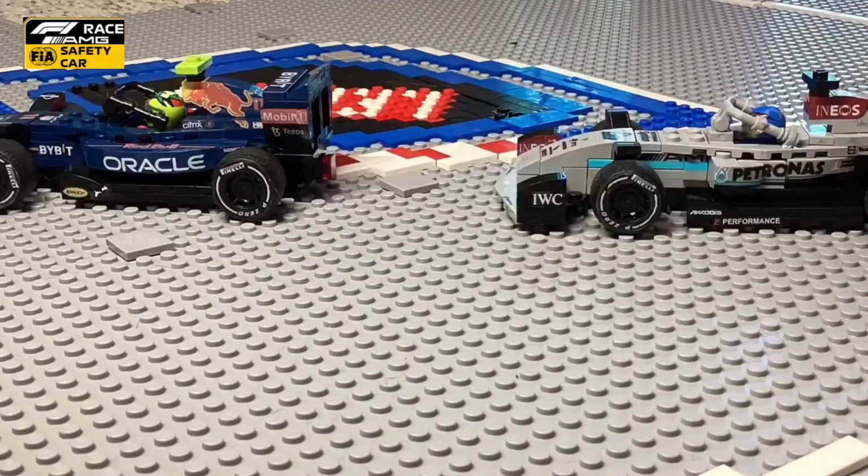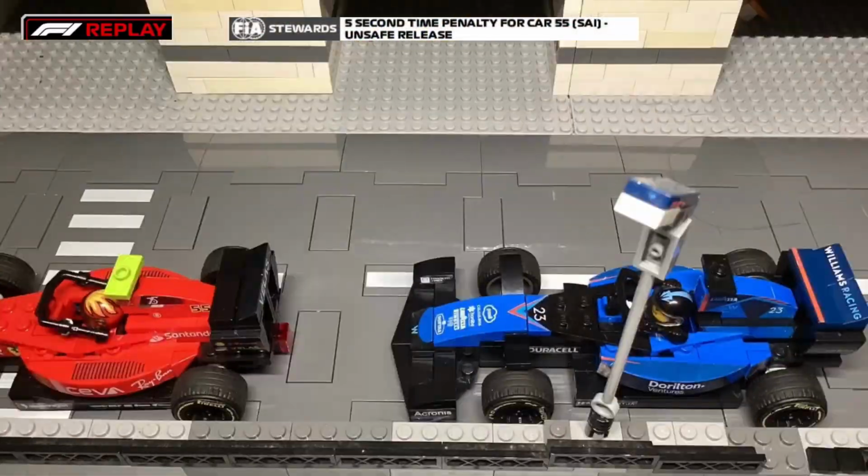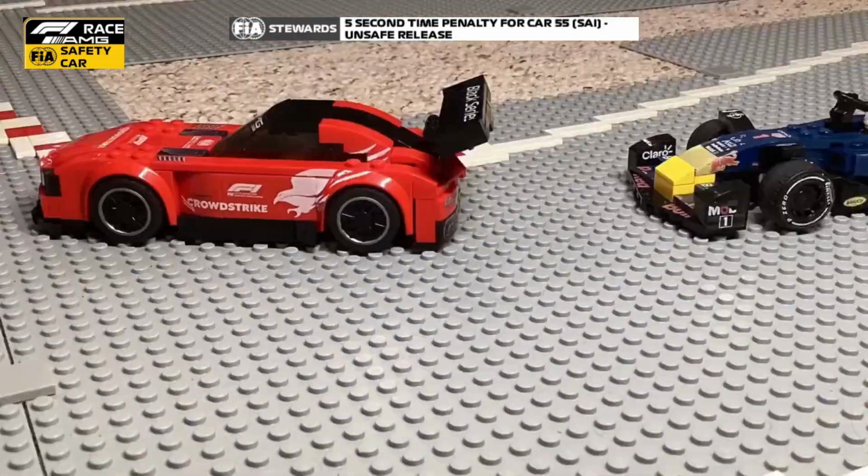Lost the rear in the middle of the corner. He's just been given a target lap time as well. That's an unsafe release as well. Carlos Sainz has got a 5-second time penalty.